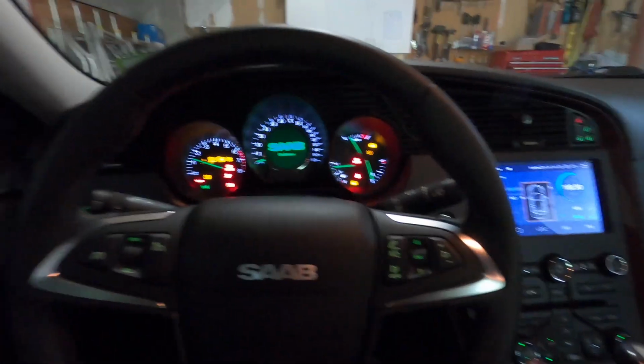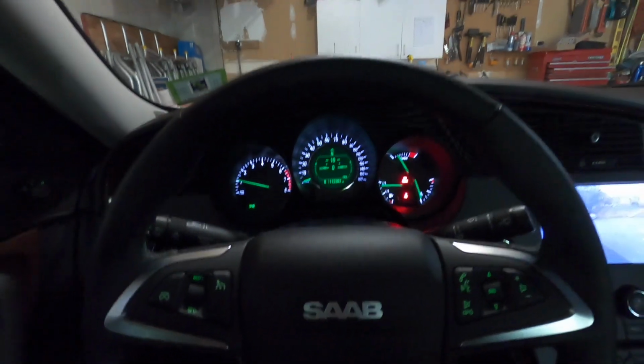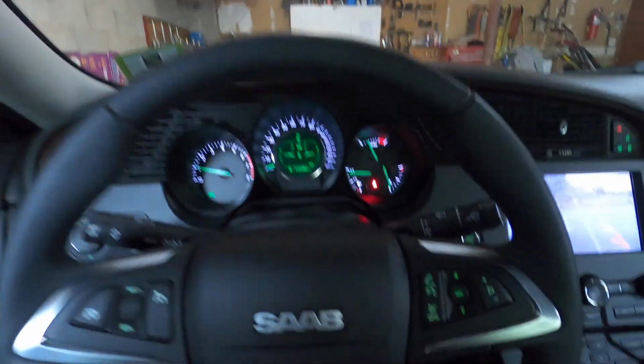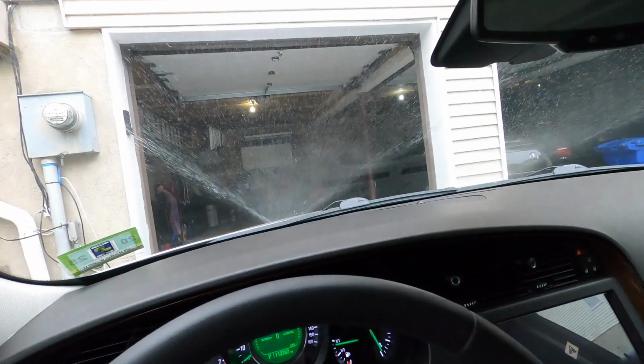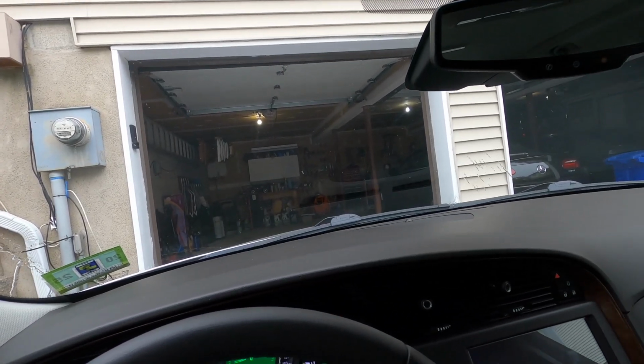All right, there it is. Hell yeah, guys. Fresh spark plugs, fresh belt tensioner and belt, fresh windshield wipers. Hell yeah.